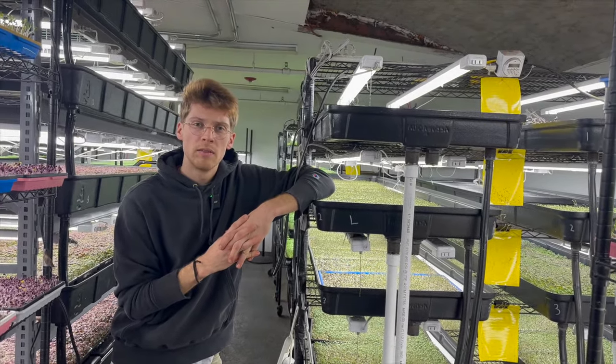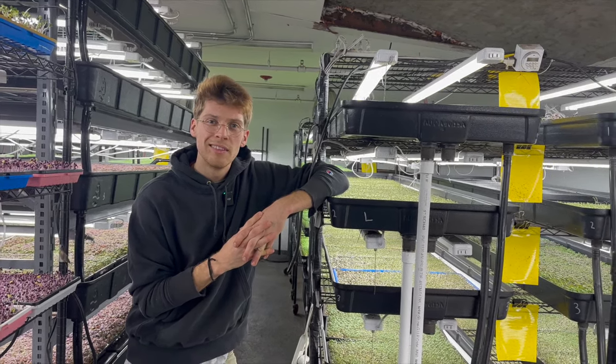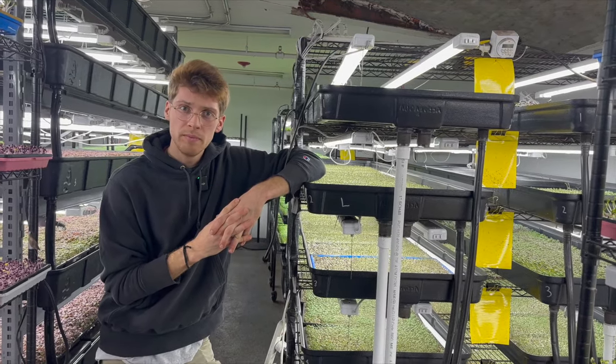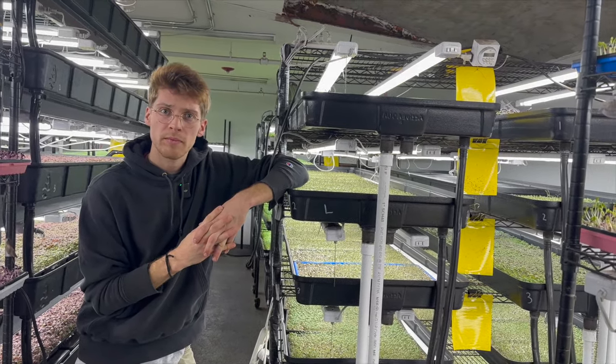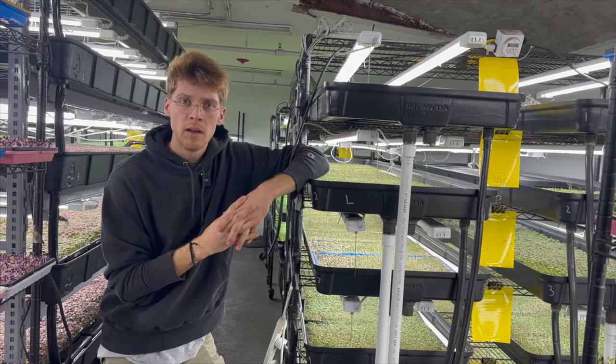But I'm glad, it's very interesting. It's a very interesting story that you guys had it automated, but it wasn't working well. So you took a step back, and now you have a system that's semi-automated, which still saves a lot of time. You're not watering each tray one at a time. And by doing that, you're finding the balance between automation.